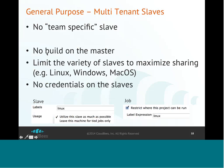First, I do not build on the master. The Jenkins master is just the orchestration web application. It's not the place where I build applications, for several reasons. One is resources. Builds may consume a lot of CPU, a lot of memory, and I don't want to hurt my Jenkins master with this, so I will run it on another box.